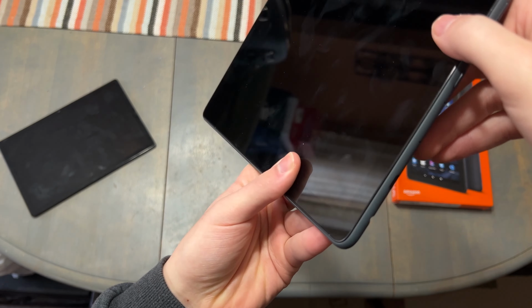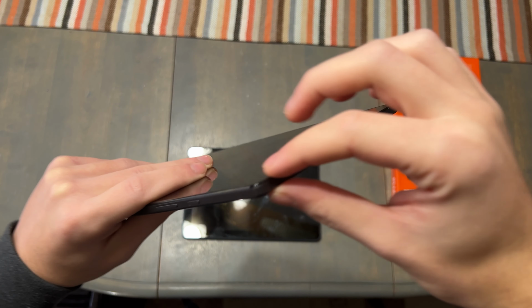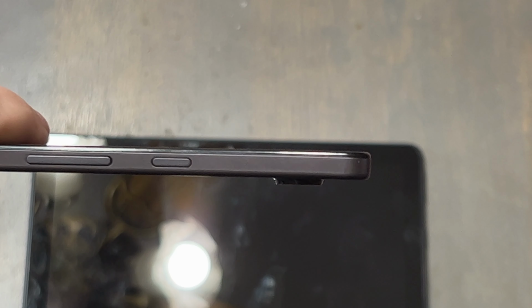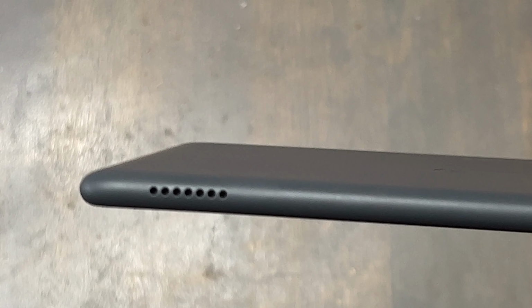Bellissimo. It feels like an actual premium device. Low-key, this feels like a new iPad, just because it has the squared-off design, and it's super thin, too. Just look at this, if I can get it in focus. Yeah, look at how thin this guy is. The thinness on that boy. Then on this guy, it's not nearly as thin.